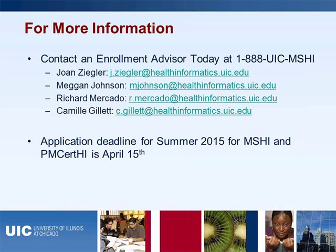Another question is, what is relevant work experience? So obviously this is pharmacy experience, such as working as a pharmacist or a nurse or a physician. But also, if you're an attorney or if you've held a managerial role in the healthcare sector, such as an RHIA or something similar to that, that would qualify. So any type of high-level IT or business or healthcare experience would be considered. And again, if you have questions regarding your specific work experience, please reach out to one of the advisors.